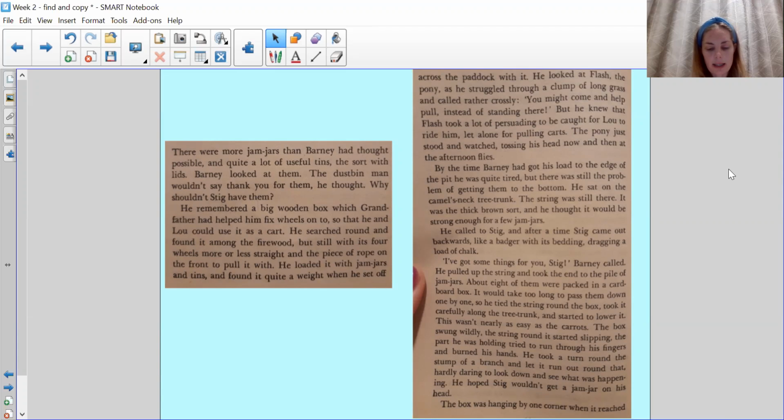He called to Stig, and after a time Stig came out backwards, like a badger with its bedding, dragging a load of chalk. "I've got some things for you, Stig," Barney called. He pulled up the string and took the end to the pile of jam jars. About 8 of them were packed in a cardboard box. It would take too long to pass them down one by one, so he tied the string round the box, took it carefully along the tree trunk, and started to lower it.